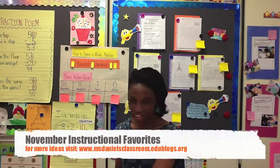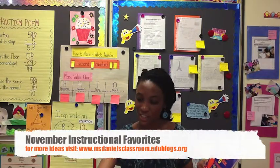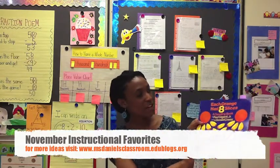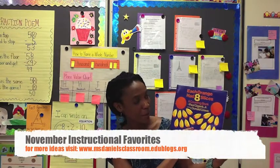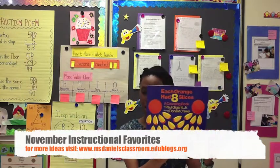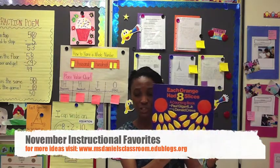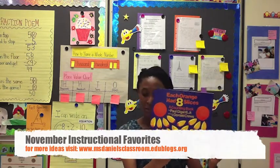My next instructional favorite for the month was a book that I used for my students. And the title of this book is called Each Orange Had 8 Slices, a Counting Book by Paul Gigante Jr. Pictures by Donald Cruz. And what I loved about this book is that I used it to trigger students' thinking about our upcoming study with multiplication.